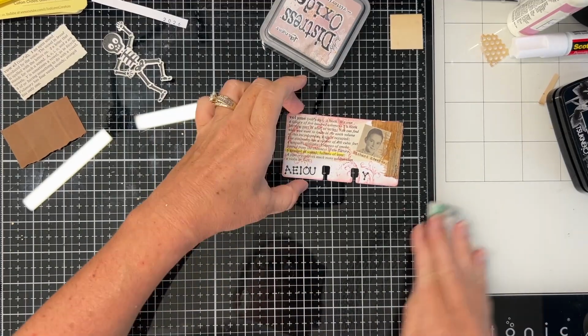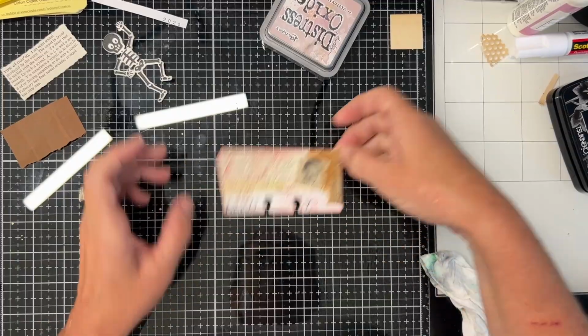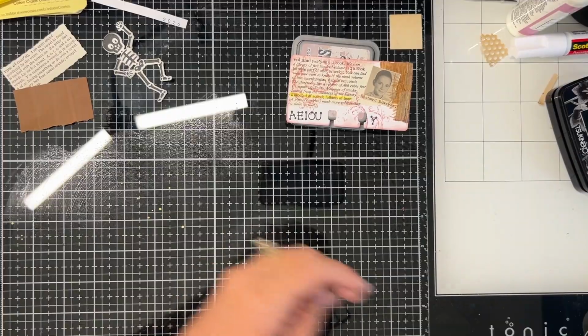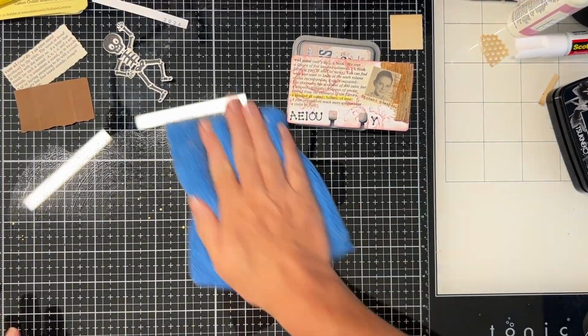All right, well, I'm looking forward to seeing what you guys do. Thank you so much for being here, and for those of you participating in this challenge, thank you so much. I'm going to let that dry, and then I will get the prompts written on the back of the card and get it filed away.